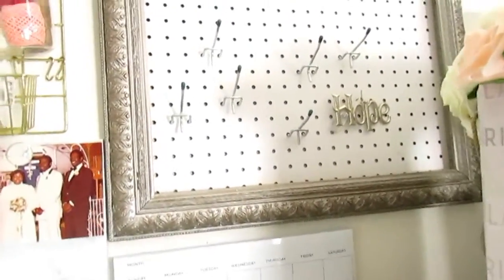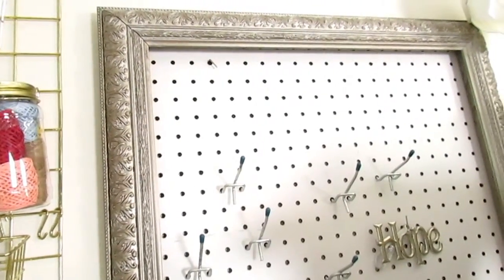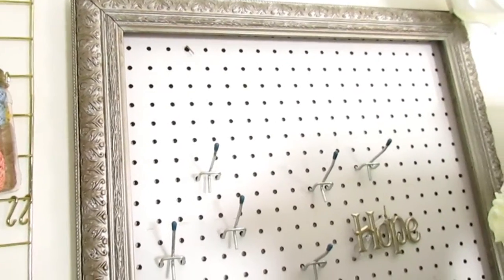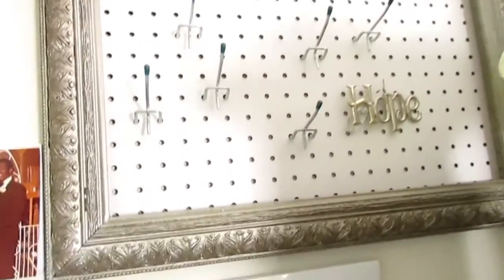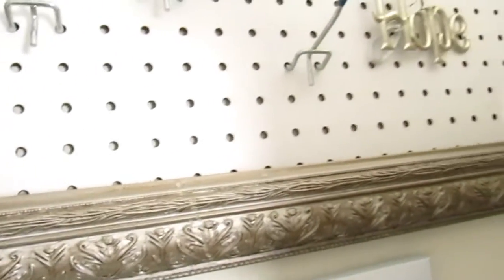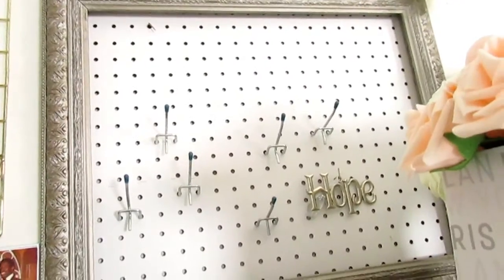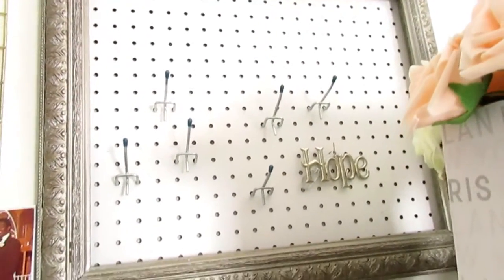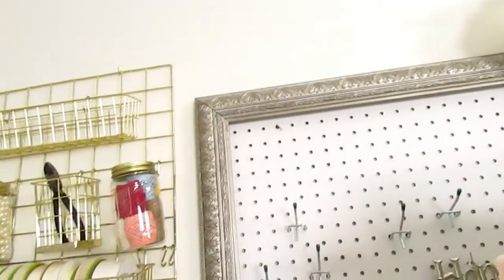And I absolutely love this pegboard that I got from Habitat for Humanity. Someone created it and made it, and they sold it at the store. So I love it. I love the finish of it. And I haven't really put anything on it yet, because every time I put something on, I really don't like the way it looks. So right now it's just plain, and I had my little rose up there. And then I have a bigger one, but I haven't got the step stool to put it back up there.